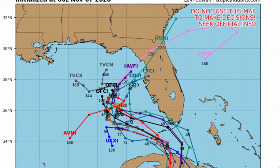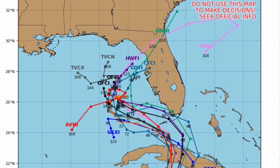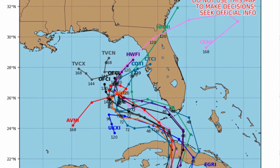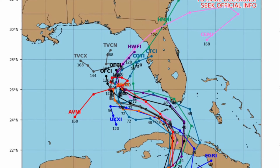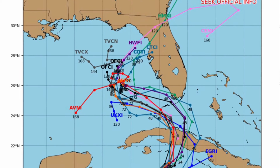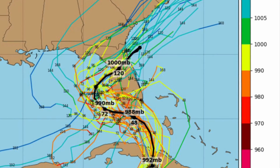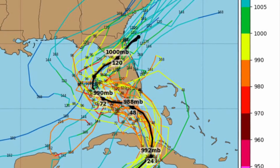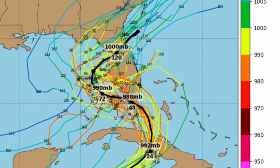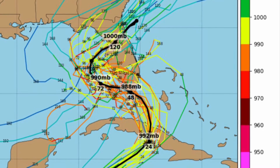Now here is some of the spaghetti models, and they show it skimming South Florida, kind of going around the eastern coast and hitting the eastern panhandle potentially. Some of them don't go quite far enough for that. But here is the other spaghetti models, and they show it hitting the panhandle and also skimming southern Florida and kind of going around the coast.